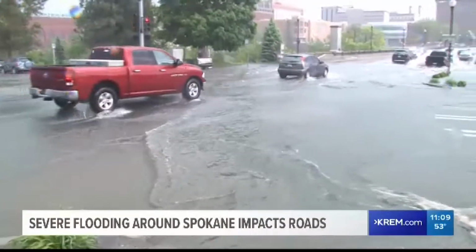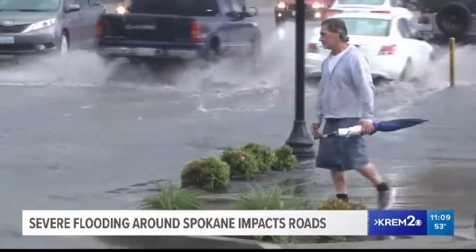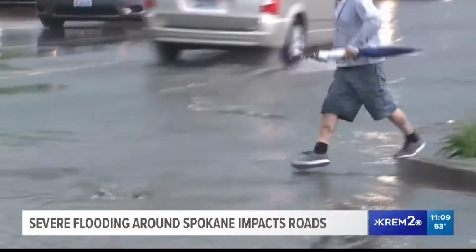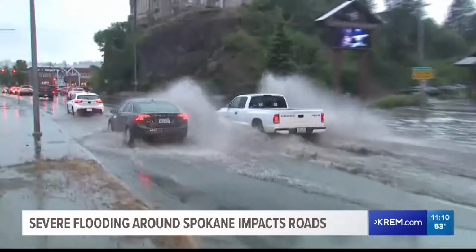It's pretty deep. To some, it didn't matter how deep the water was. This man decided to take his chances and walk through what turned out to be ankle-deep water on the north end of the Monroe Street Bridge. I think this is probably the most in town that I've seen in a long time. Amanda Rowley, KREM 2 News.